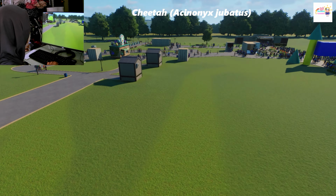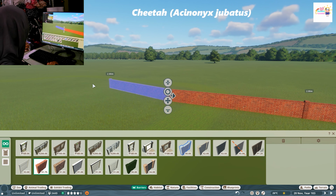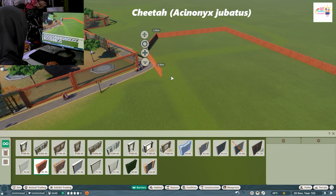They can be recognized by their slim body, deep chest, thin legs and tail, as well as dark tear marks on their face. Not to mention their most distinctive feature, their spots.